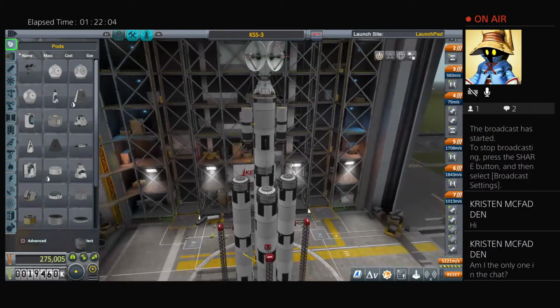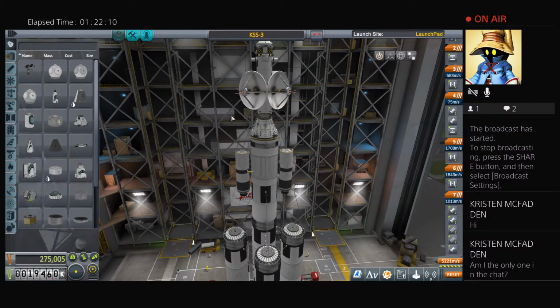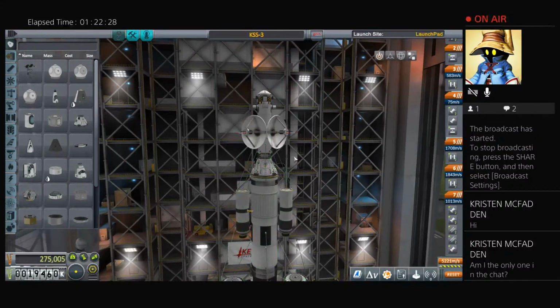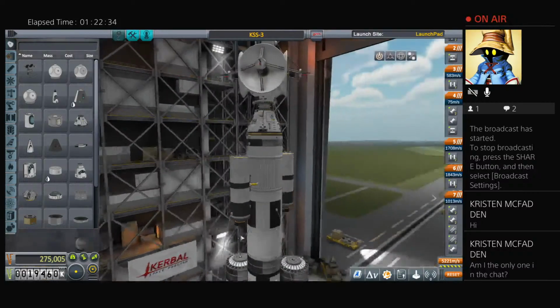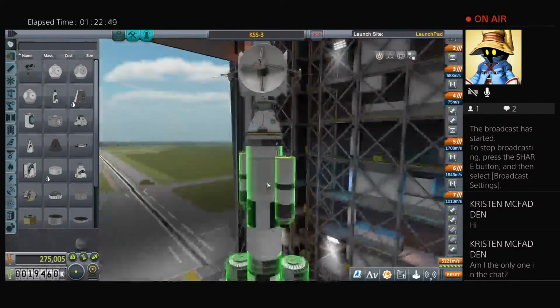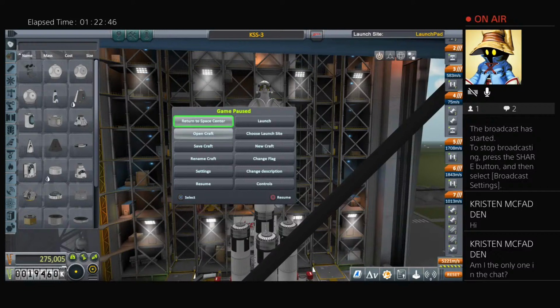So there it is, KSS3. This is designed to deploy this station and then return home. The KSS3A is designed to get rid of the command pod and make this into basically a fuel station once it's deployed and not set up to return. And then the KSS3C is the same as this, designed to return, except it has 2 probes attached to these sides. Alright, so now we know what we are doing.